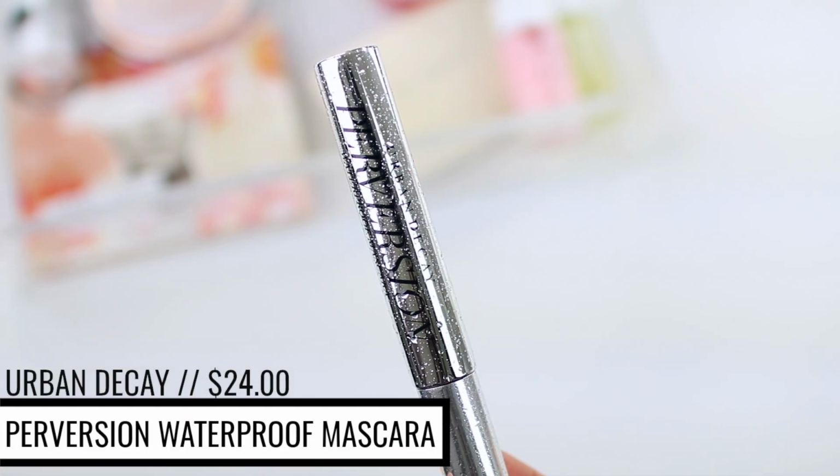I obviously haven't been using it on my top lashes, but I have been using it on my bottom lashes when I do want to wear mascara because it stays in place so well during the hot weather. It doesn't smudge on me. It doesn't flake. What's weird is that I don't like the regular Too Faced Better Than Sex mascara, but I like the waterproof version.